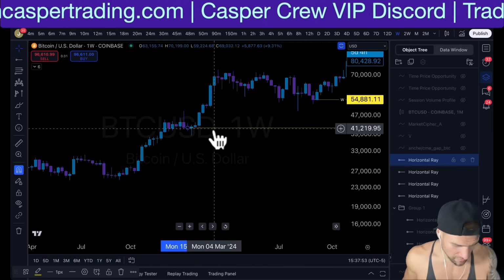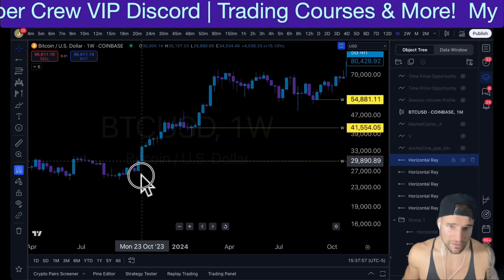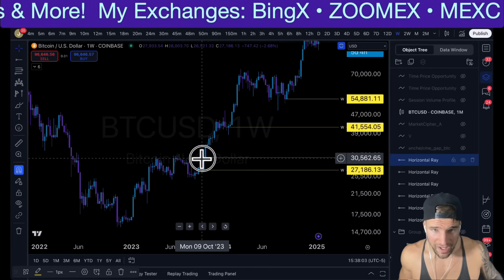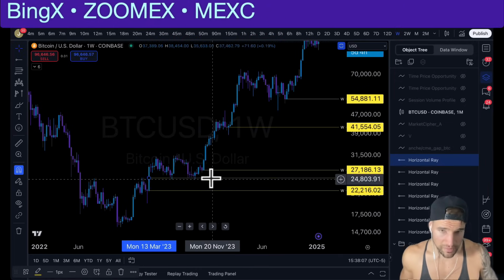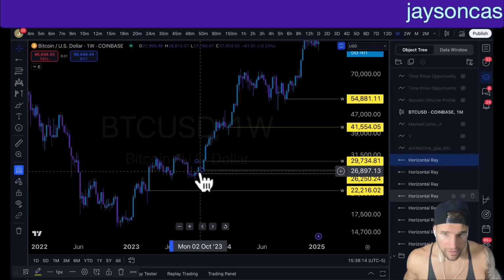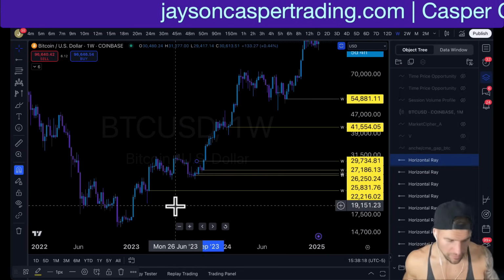And these are going to be important levels in the event of a bear market, right? Obviously, we might not come down as low, but you want to keep them on the chart. And if you really want to do a full analysis, you put them everywhere that you possibly can, because those are going to be your key levels of support on the way down. So we have one here. We have one right here. We have one right here.